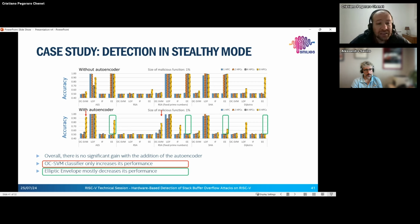On the other side, the elliptic envelope classifier mostly decreases its performance. And we can see this in the green rectangles in the lower histogram. We can see that without using the autoencoder, the elliptic envelope sometimes offers a good accuracy, and when we add the autoencoder, the accuracy of the elliptic envelope was drastically reduced.